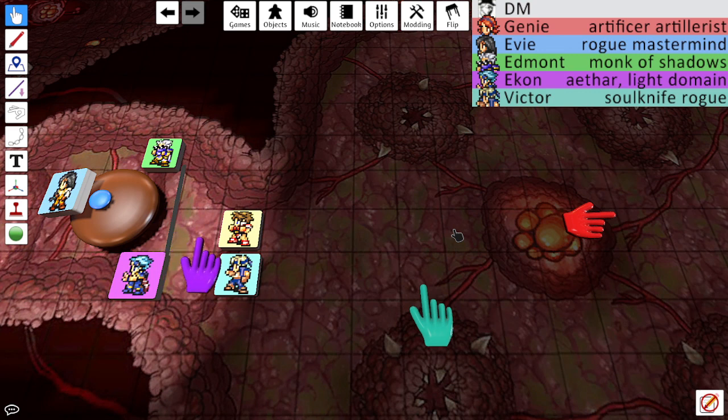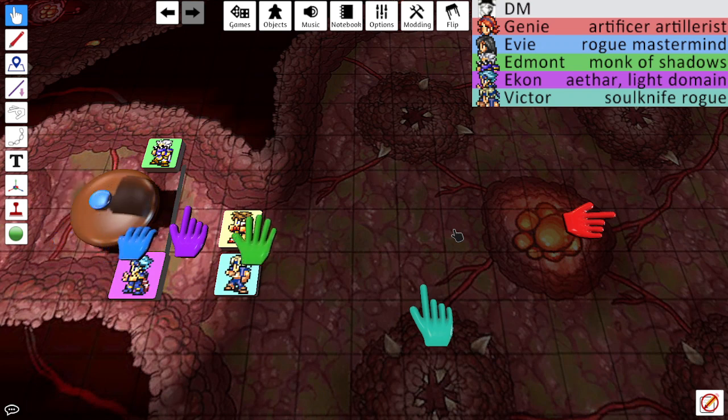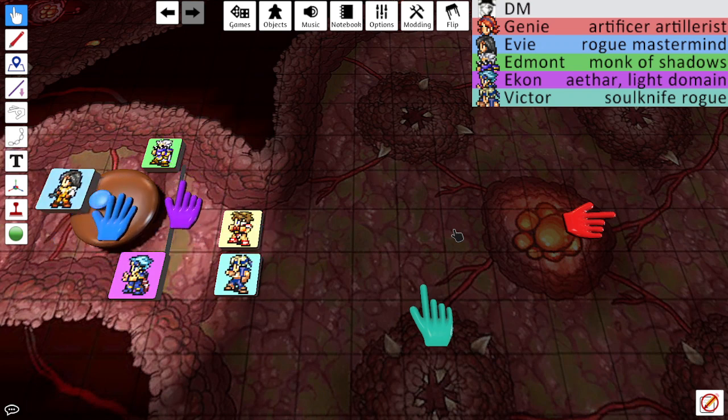Evie, do you think you and I can work together to get this thing wide enough to get the ship through? As long as I don't think too hard about what we're doing. My strength is terrible, so you might not want me to be the one doing it. Edmont, you're managing the hoses while we do this, right? Sure, making sure they don't get all tangled up.